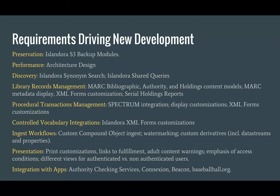We wanted to be able to do controlled vocabulary integrations. The Hall uses Library of Congress and Getty AAT vocabularies. So we wanted to be able to connect those to the forms so people could do lookups.